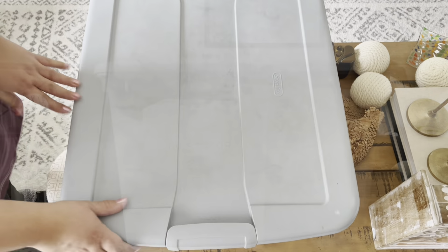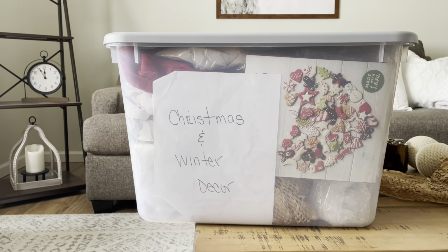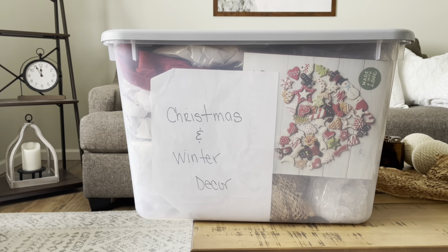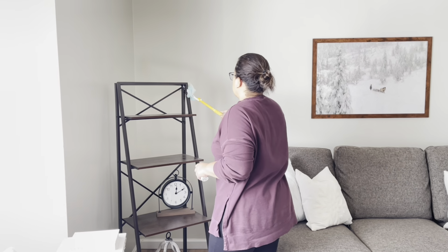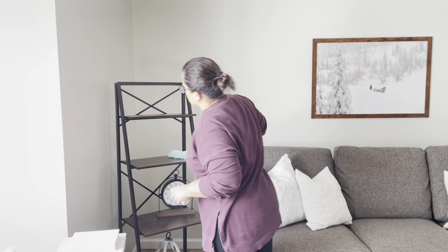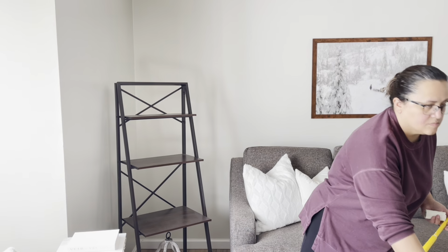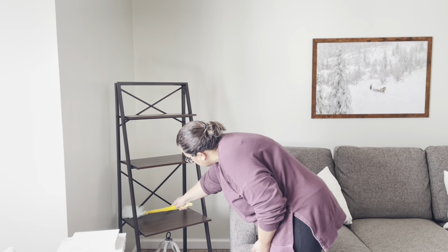I do have a couple of wintry items left in my coffee bar. I did my coffee bar over for winter. There's a video on that as well. I'll share that below if you guys haven't seen that. So that still looks the same, but it's very few items, and they're all kind of small, so I can put those away easily. But that's about it.